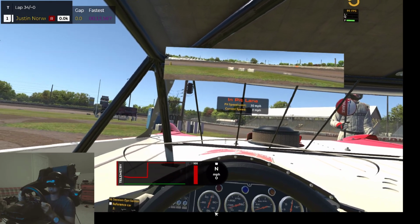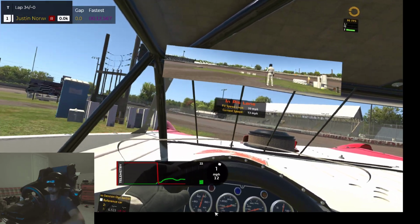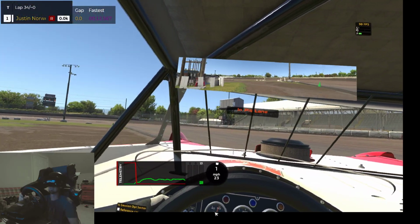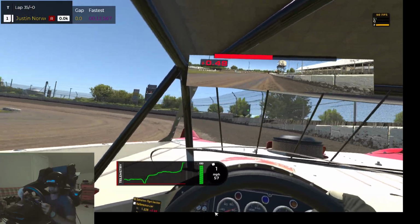Now let's go out here and look at the upper. This is how you would run if you just can't get a good lap on the bottom, up here around this cushion. Let's see what kind of lap time we can turn up there.